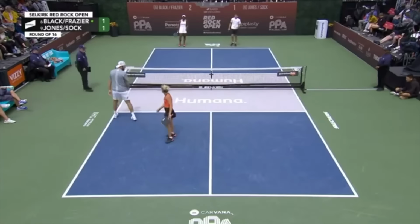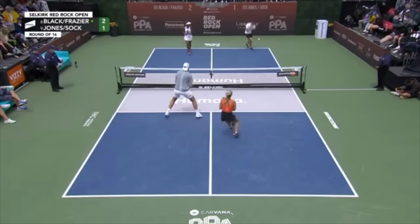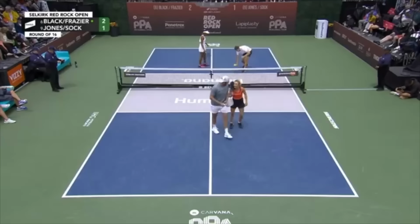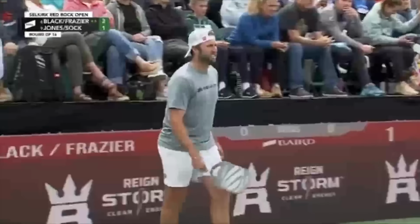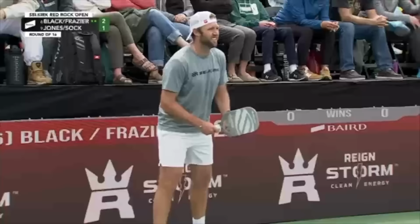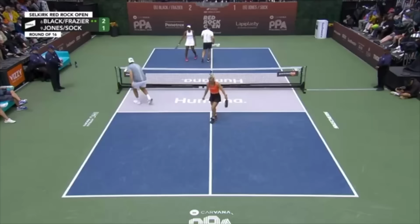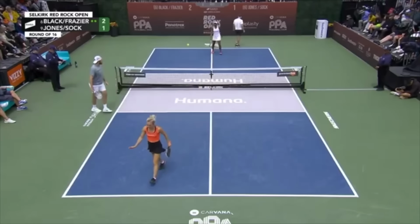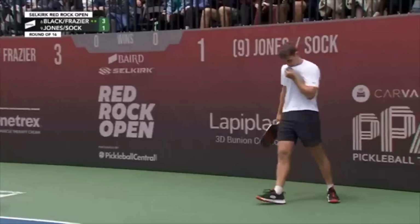Jack Sock's scrunched up about something out. 2-1-1. There. 2-1-1. Second serve. 2-1-2. Point. Here we go, this one. 3-1-2.